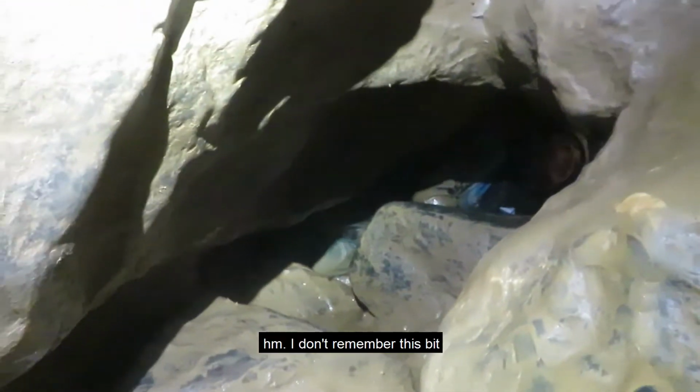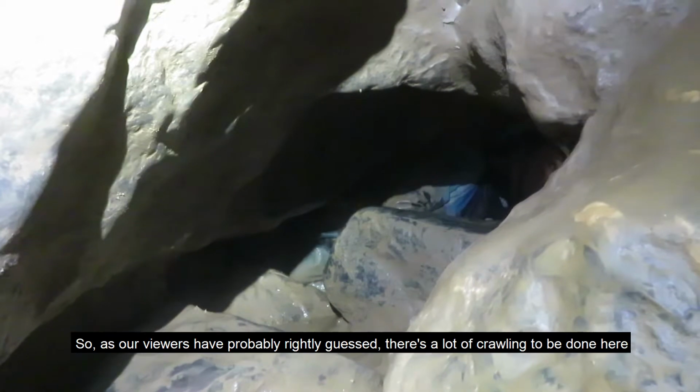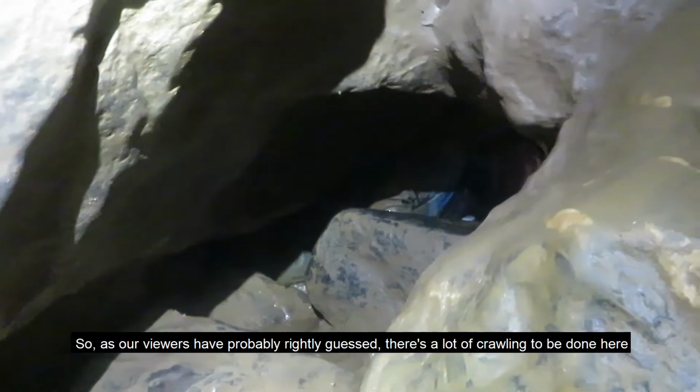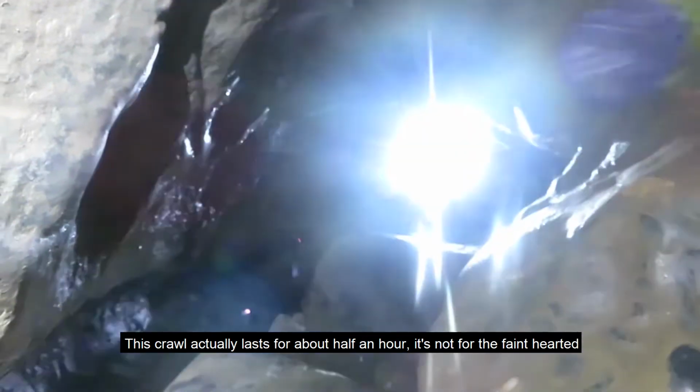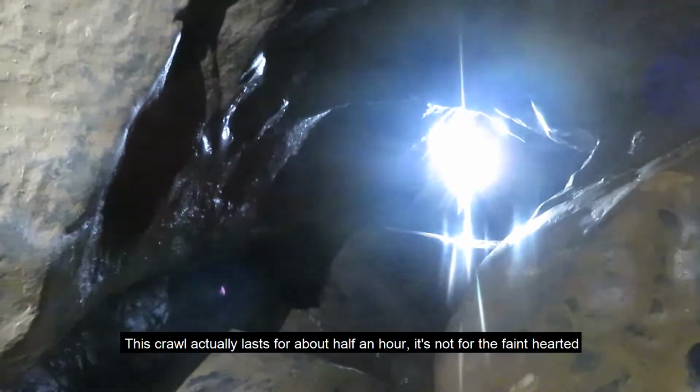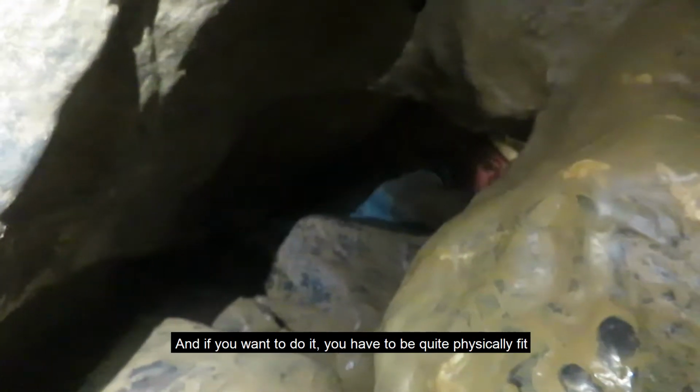I don't remember this one. Go left. So, as our viewers have probably rightly guessed, there's a lot of crawling to be done here. This crawl actually lasts for about half an hour. It's not for the faint-hearted, and if you want to do it, you have to be quite physically fit.